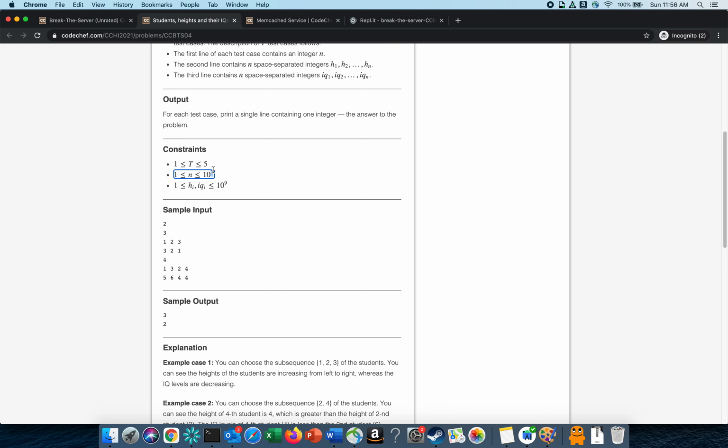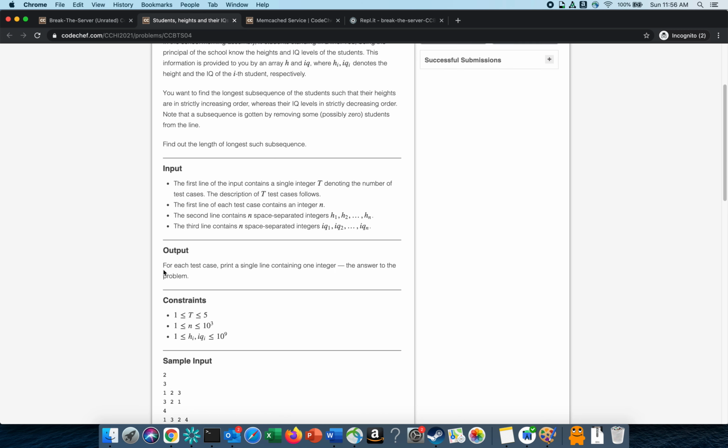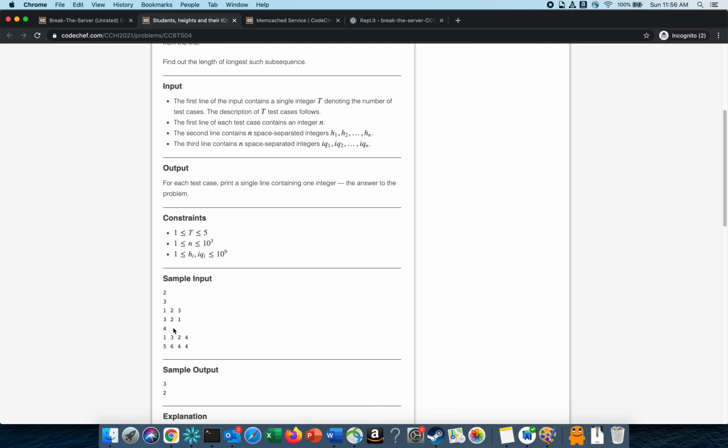N is 10 to the power 3, so I'm guessing we can apply an O of n square approach. Can we do something with dp? So with dp, for this problem, for the first person the answer is 1, because if I include myself in the subsequence, then it's in increasing and decreasing order. Then if I'm here, at 3 comma 6, I basically take each and every person in front of me, take their number. Wherever I see the IQ is more and height is less, I take the number. If I don't find it, then I include myself, which is 1.